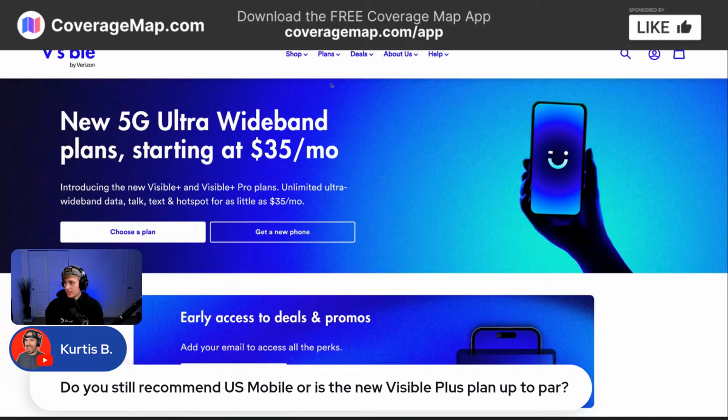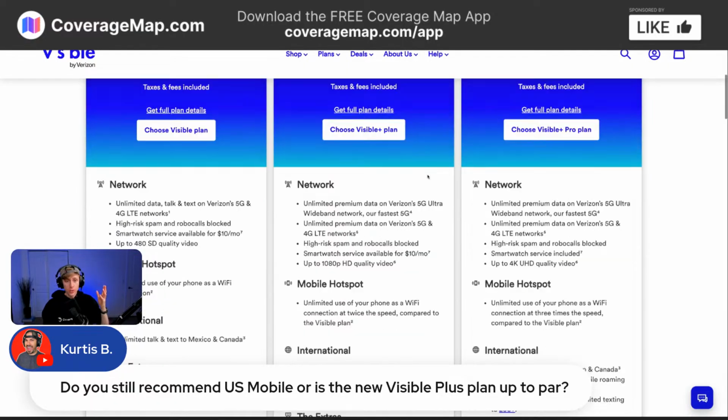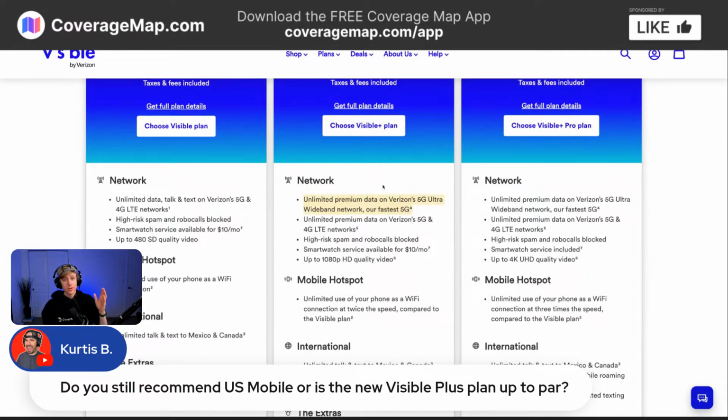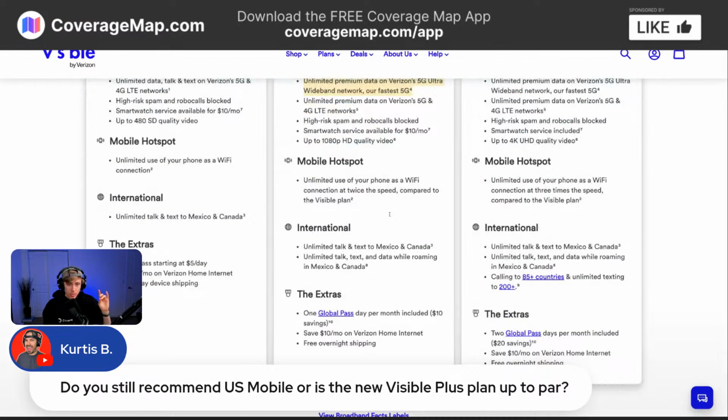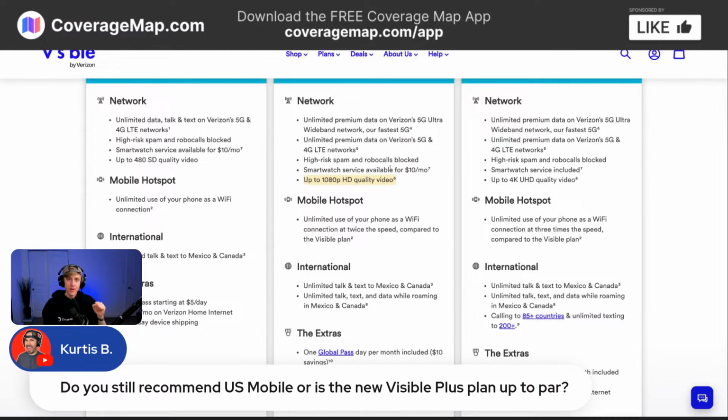They launched a new Visible Plus plan and an all new Visible Plus Pro plan. So what happened? I will give you the 2-sentence summary. Visible Plus. Visible removed some features most people weren't using. This includes international texting, international calling, and that free Apple Watch line. And they added features that most people do use. This includes truly unlimited premium data, and improved video streaming quality, 1080p video, up from 720p on the previous Visible Plus plan.